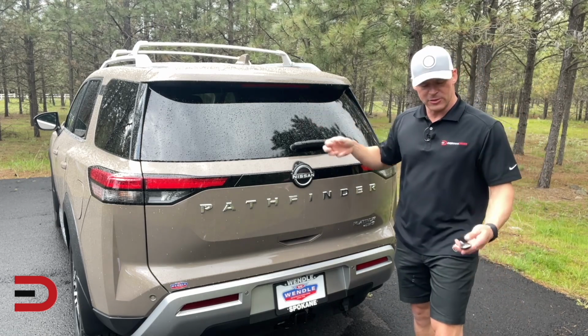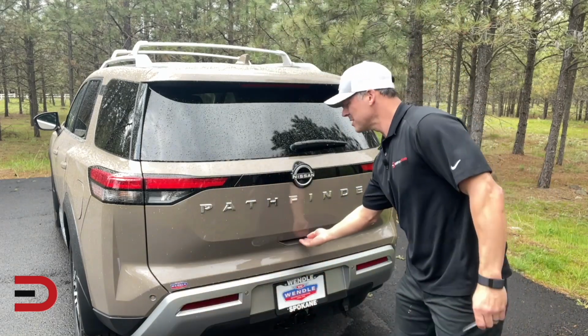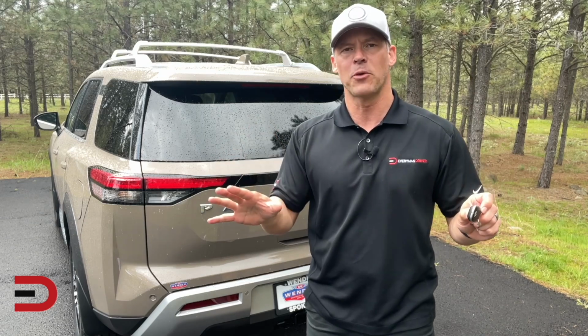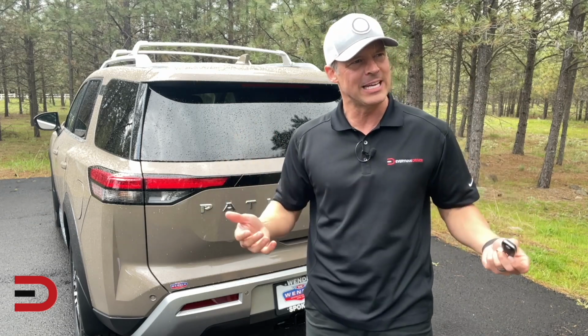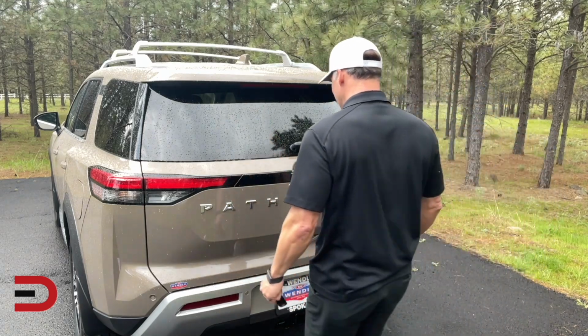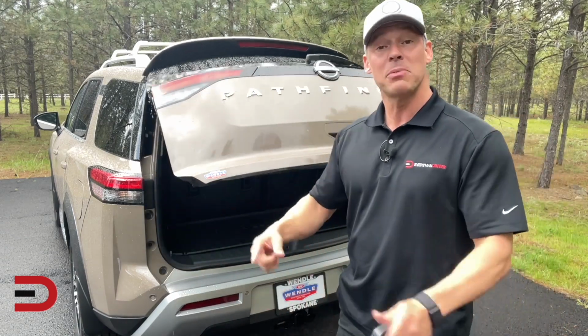All right, a number of ways you can open the liftgate of the Pathfinder. There's a button on the inside. There's one, of course, on the key fob. There's also a button just below here in this handle spot, but my favorite, hands-free. This is so convenient for people. If you've got kids, you're holding the kids, you've got groceries, this is how you do it. As long as the key fob is on you, nice little easy kick underneath the middle of the bumper, comes up in a matter of seconds. Same thing when you leave.